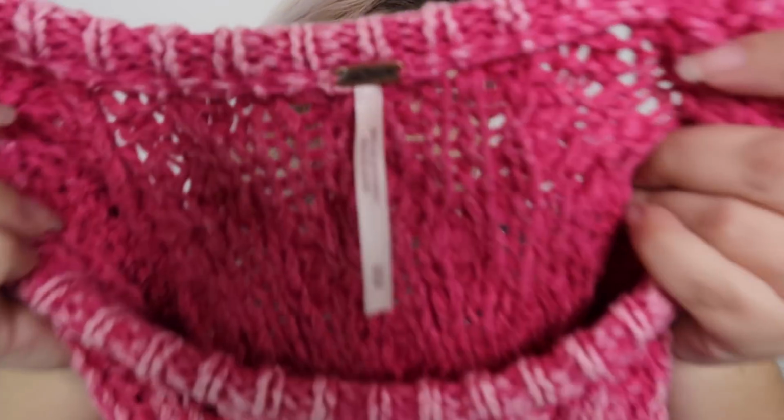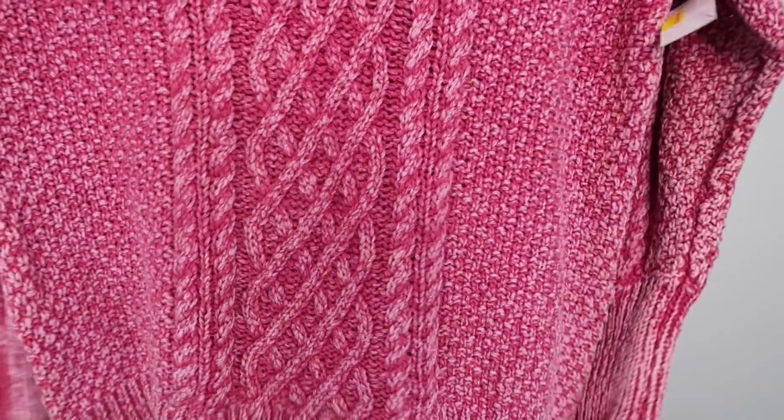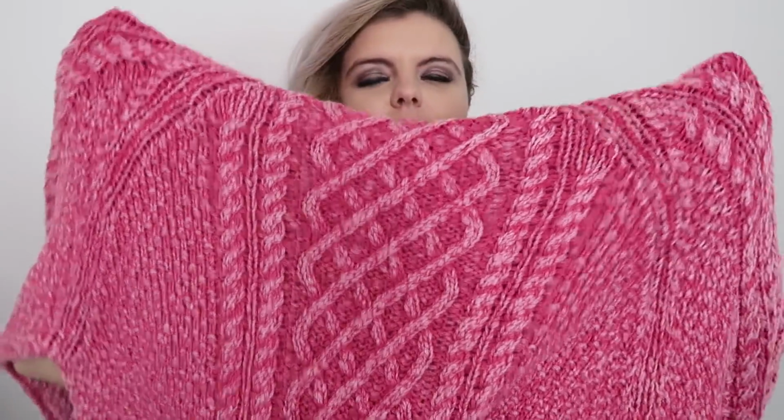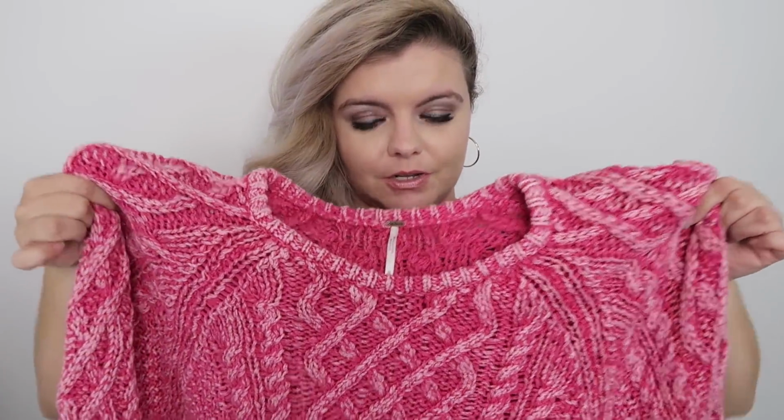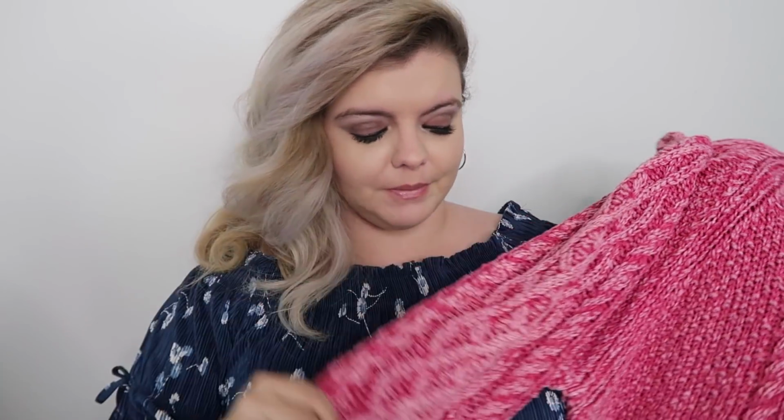Next is another Free People piece. This is extremely heavy, but you can see the tag there. Just a really long sweater, as you can see. Sweater dress, tunic, whatever you would like to call it. Really beautiful pink color, cable knit, chunky. Definitely a winter piece, but it was priced so low, I just had to get it. You can feel it and tell it's just amazing quality. Just really beautiful piece from Free People.